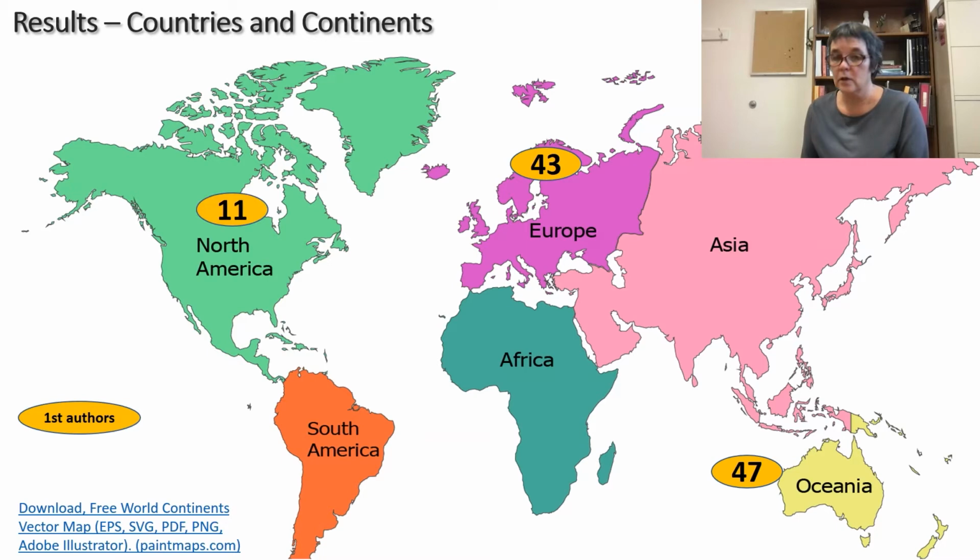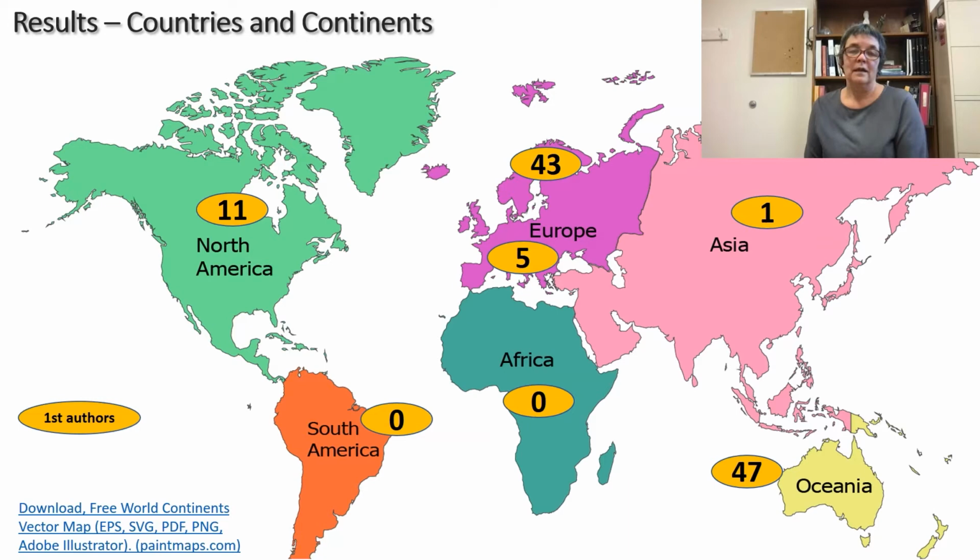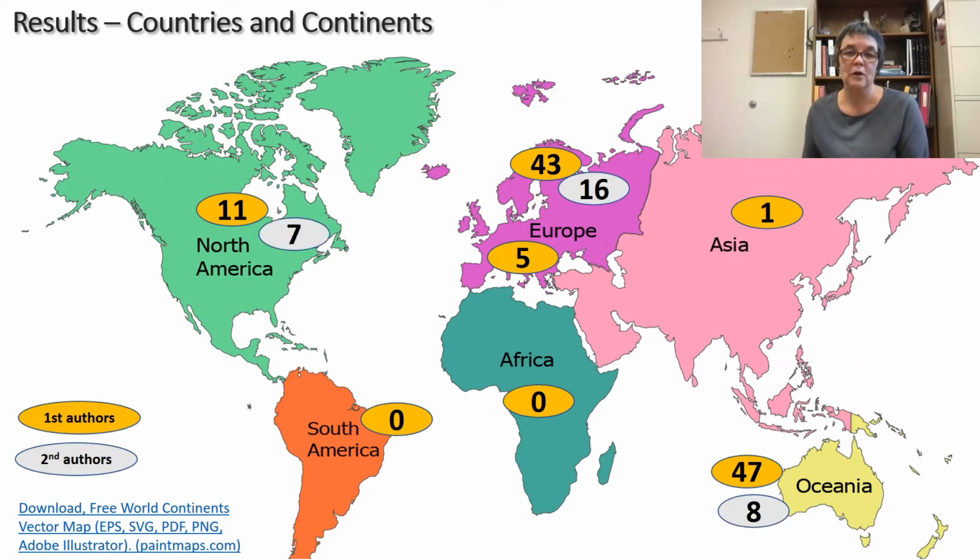Then there is North America. After that, we find the south of Europe and Asia. It's interesting to see that no first author comes from Africa nor South America. As far as the second authors, the first position is held by the north of Europe, the second by Oceania, and the third by North America. Asia has 3 contributions, while the south of Europe and Africa have 1 contribution each. Once again, South America has no second authors.